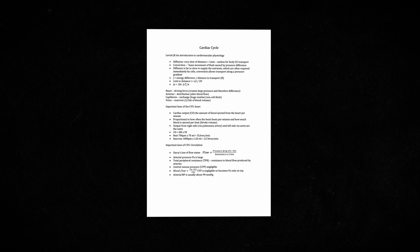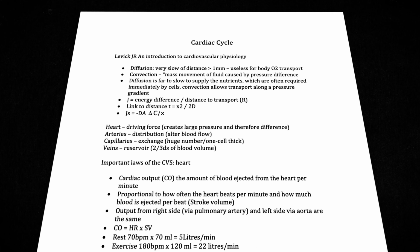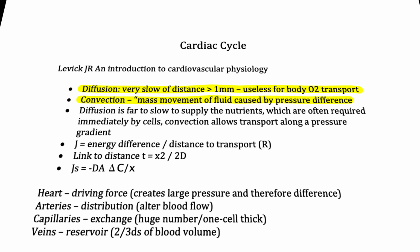And the notes in this folder would be based on the lecture slides and the lecture recordings. Now let's take an example. There was a lecture that we had on the cardiac cycle. If you look at that lecture, point number 1 and point number 2 discuss diffusion and convection, and this came directly from the slides. Now point number 3 wasn't something that was in the lecture slides, it was mentioned in the lecture recording, and I thought it was important, so I also added that into the notes.